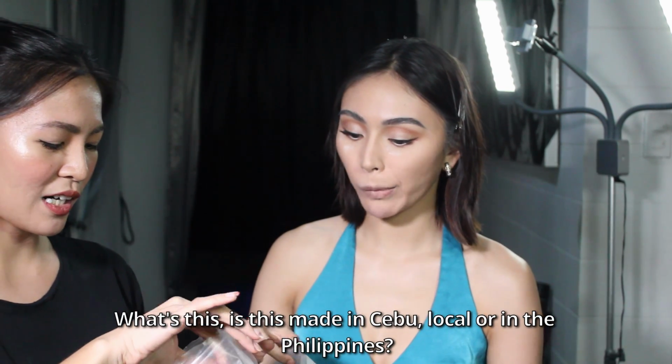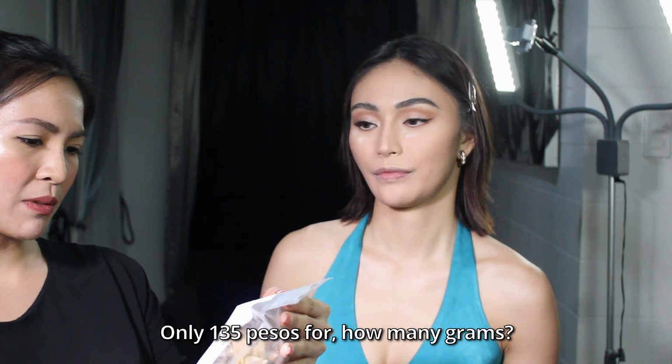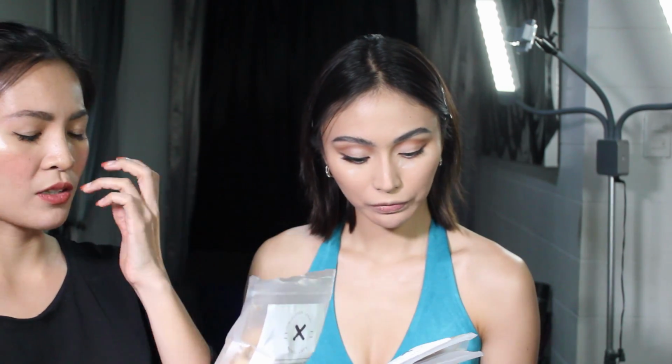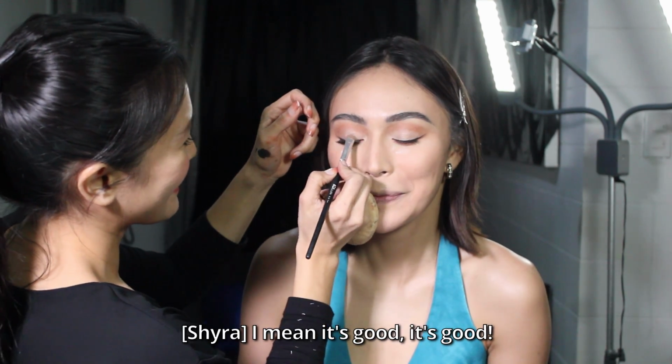Let's try it. Made in Cebu, local, or Philippines? Philippines. Good, good. Lami! That's vegan. Wow, lami. Guys, you try this. This is recommended. 135 pesos for 100 grams. This is so good. Guys, bili na kayo, promise. I swear, you're gonna love it. And 135 pesos, guys. It's good. It's good. It's good.